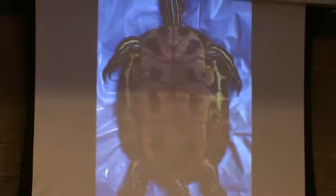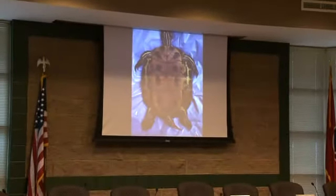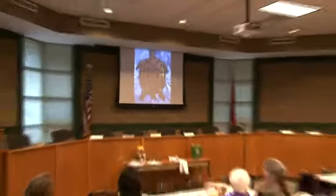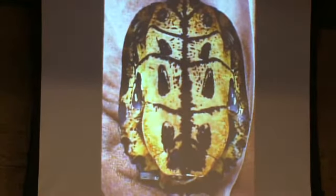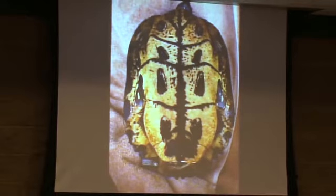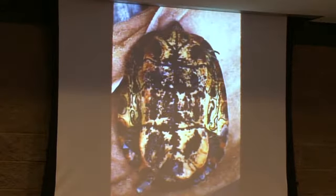And you can get a pretty good guesstimate of ages too, especially with the sliders. Now this one is a young one, and these spots on the bottom are very distinguishable. But as the turtle gets older, now here's an older one, you see what's happening to those spots, they start running, they get wider. And then we get to an older turtle, and then finally a very old turtle, and the spots are gone. That's just the melanistic pigment that spreads out there.